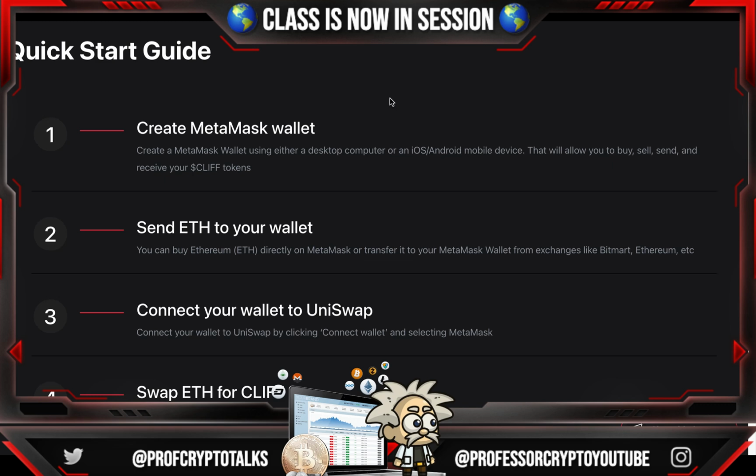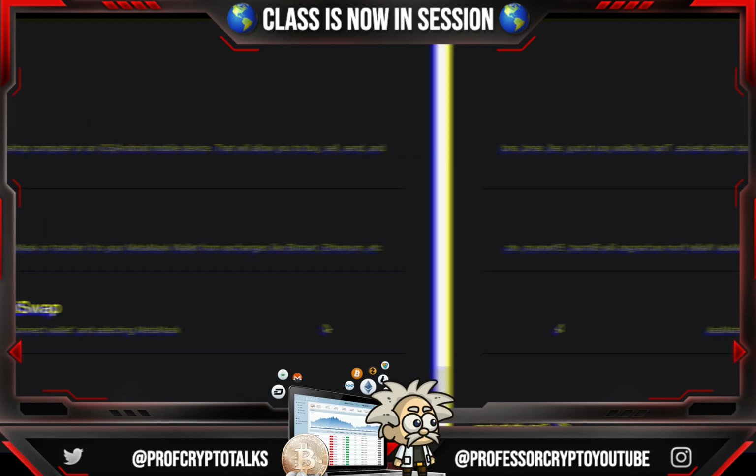From there, guys, you're going to connect your wallet to Uniswap. Connect your wallet to Uniswap by clicking Connect Wallet and selecting MetaMask. From there, you're going to swap your Ethereum for Cliff. You can start swapping as soon as you have Ethereum available. Press select the token and enter the token address or search for it in the tokens list.